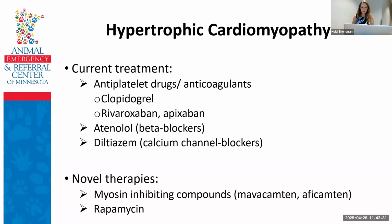So some of the novel therapies that they're using in humans would be these myosin inhibiting compounds like mavacamten and aficamten. They're incredibly expensive. They're not available to even academic cardiologists for chronic long-term use. So unfortunately, they're just not available to us right now. But mavacamten is approved for HOCM in humans. So maybe with time, it'll become less expensive and more available, but not right now. So that leaves us with rapamycin.